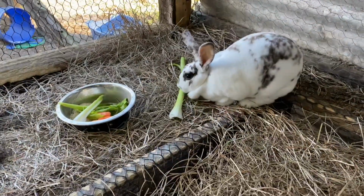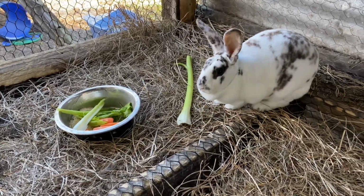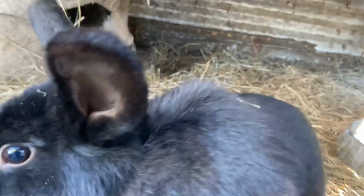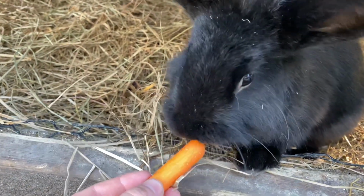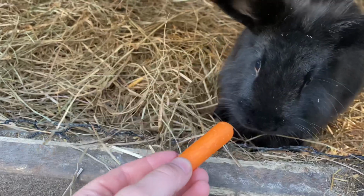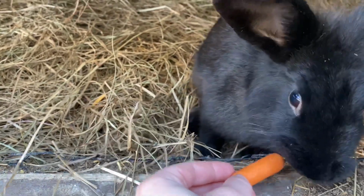So I just fed them, and I'll get some video on them eating it. But they're not eating it right now, because I just got them yesterday. So they're still getting friends with me. So yeah. I have a lion head right here, and he likes carrots, because I've had him for a while. Or he might like carrots.